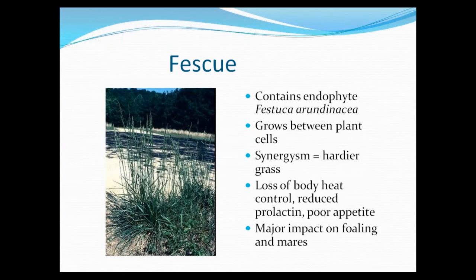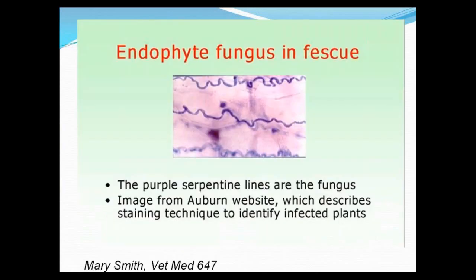Fescue can contain an endophyte, another fungal toxin. However, this is harder to see because it grows between the plant cells, and it is associated with the wild type tall fescues you see growing on grass verges. This fungus is actually working in synergy with the grass to make it hardier. So it has an advantage for the plant, but not for animals grazing it. The symptoms include loss of body heat control, problems with lactation, poor appetite, and it has a major, major impact on foaling in mares.